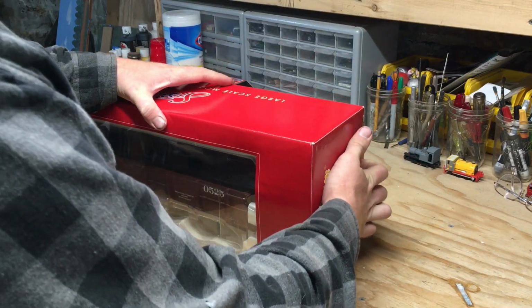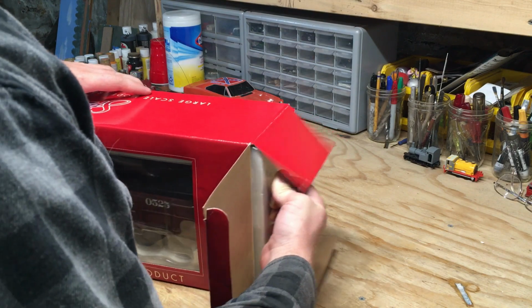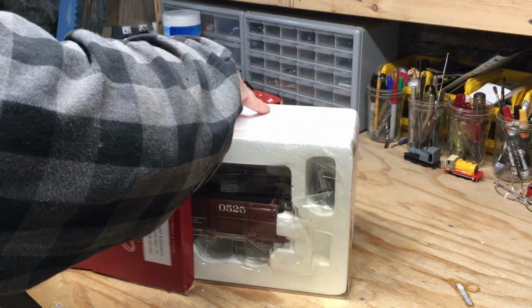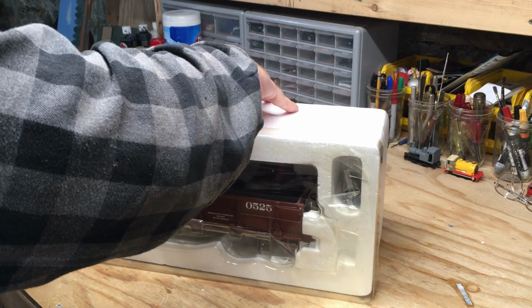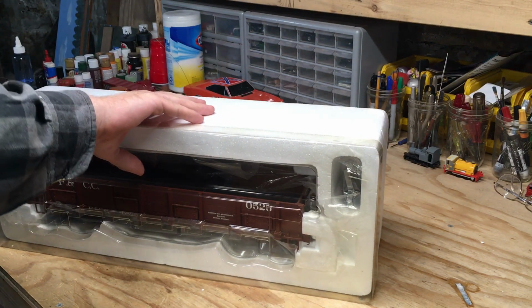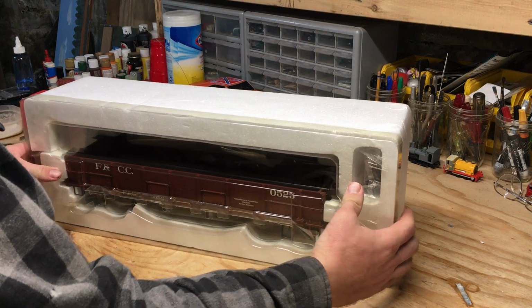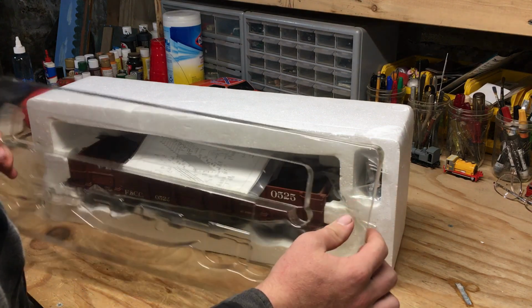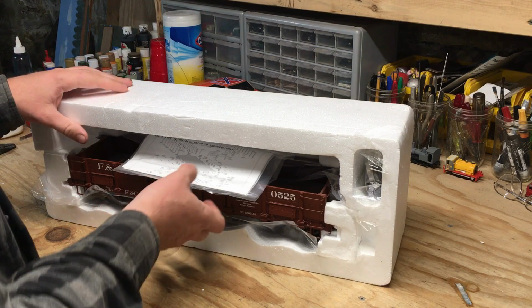While I'm getting the model out of the box, I'll talk a little bit about how I managed to get my hands on this. And the first thing I'll say is that this model has been out of production from Bachmann since 2013. I'm not exactly sure when they first released it, but I know it was last seen in the 2012 catalog. So as of the date of this upload, that makes it almost a decade now since this has been taken out of production.